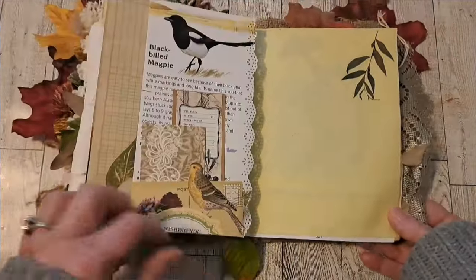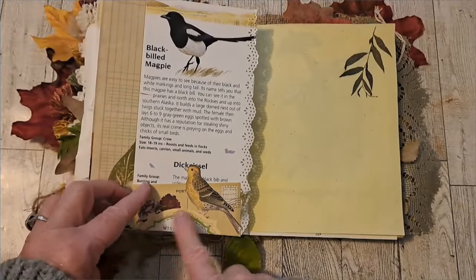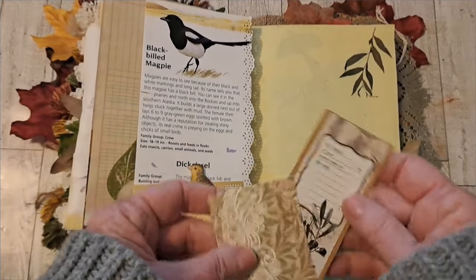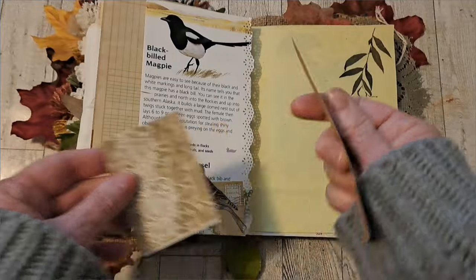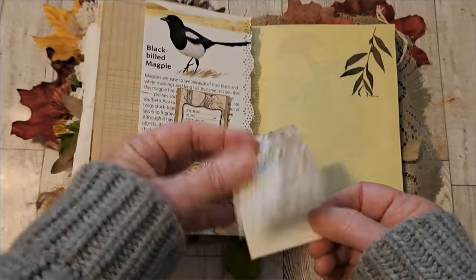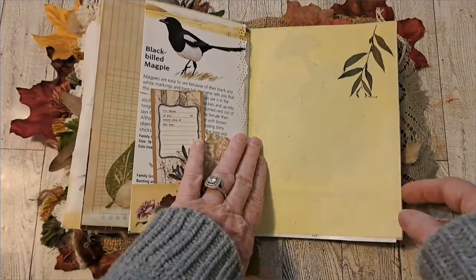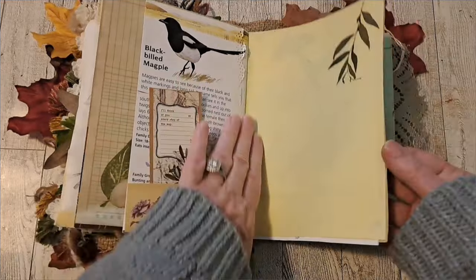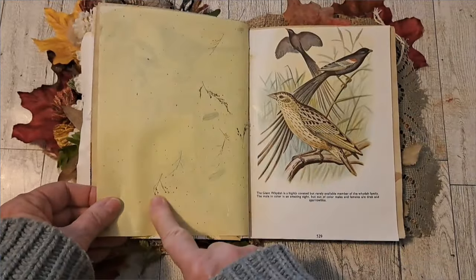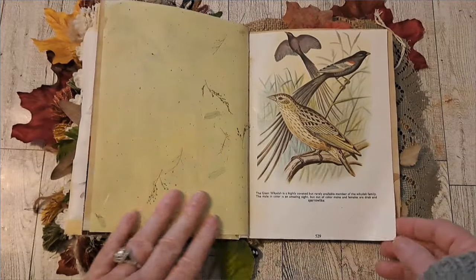The birds. And then I gotta put something right here, I forgot. But I backed this so it's thicker. And just a couple little tags. A little scrap paper to add a cute little note. And then a little sticker on this kind of a textured paper with little plants in it.